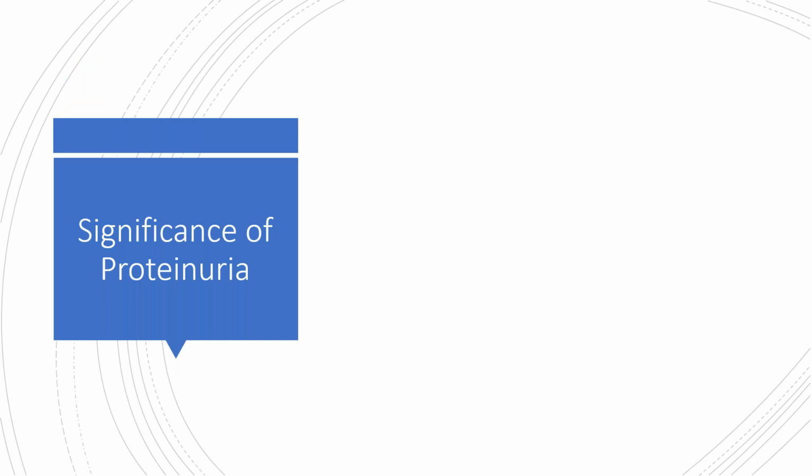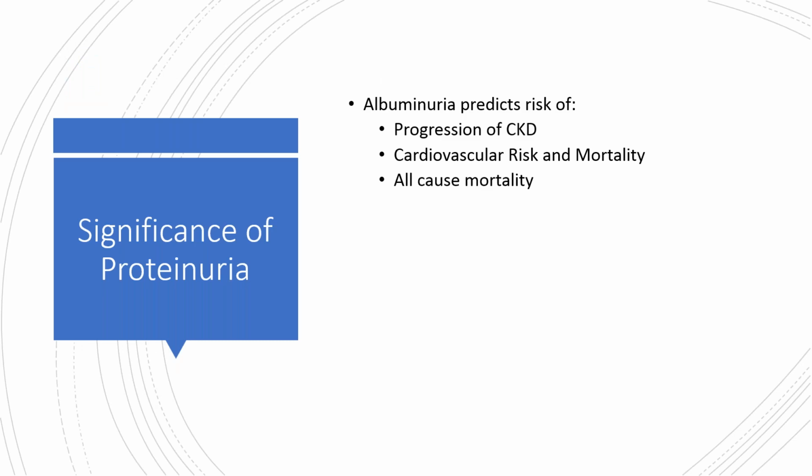So why do we care about proteinuria? It's quite marked that albuminuria predicts the risk of progression of CKD, cardiovascular risk, and mortality, as well as all-cause mortality. Also because albuminuria is an early marker of kidney disease and can predate any changes in the GFR.